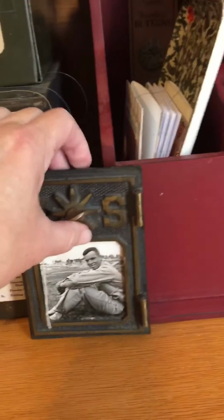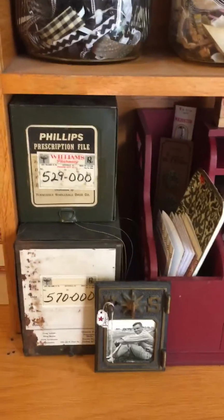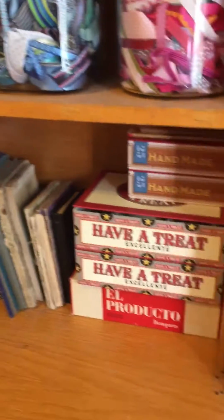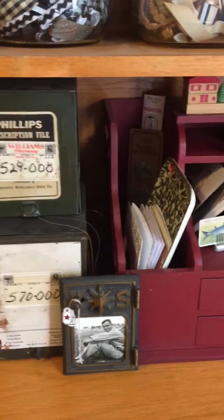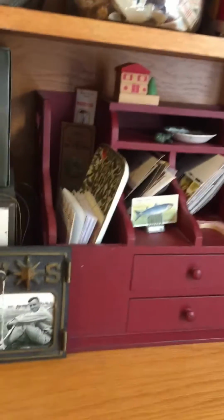I don't do well if I can't see it, so I only put stuff in there that it's okay if I don't see it on a regular basis. A lot of this vintage stuff I get from an online website called JBS Mercantile, and she is local, so I take pictures for her website. I work for her a little bit, but that's where I get most of my stuff.